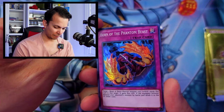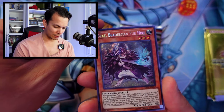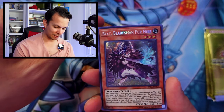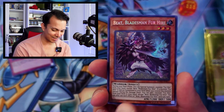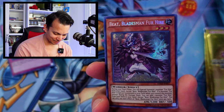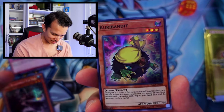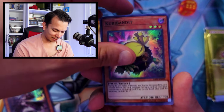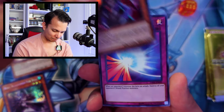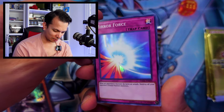We got the Horn of the Phantom Beasts. Ooh, I did the card trick wrong, I think. We have the Beasts, Bladesman for Hire. Oh shit, I'm looking at the artwork. That's actually adorable. Too bad it's not first edition though. We have the Kree Bandit, also cute. The Vampire Sorcerer. Ooh, a Mirror Force, that's just nostalgic. But only as a super, apparently.